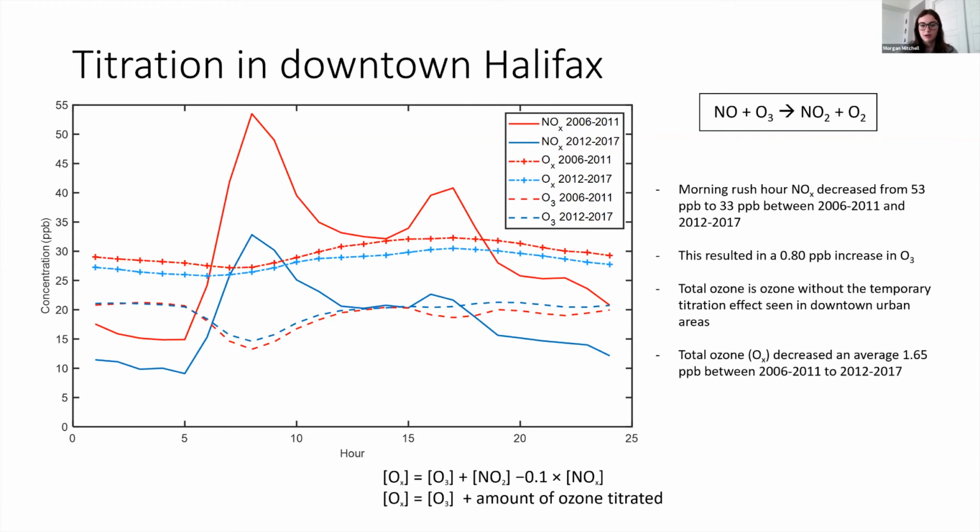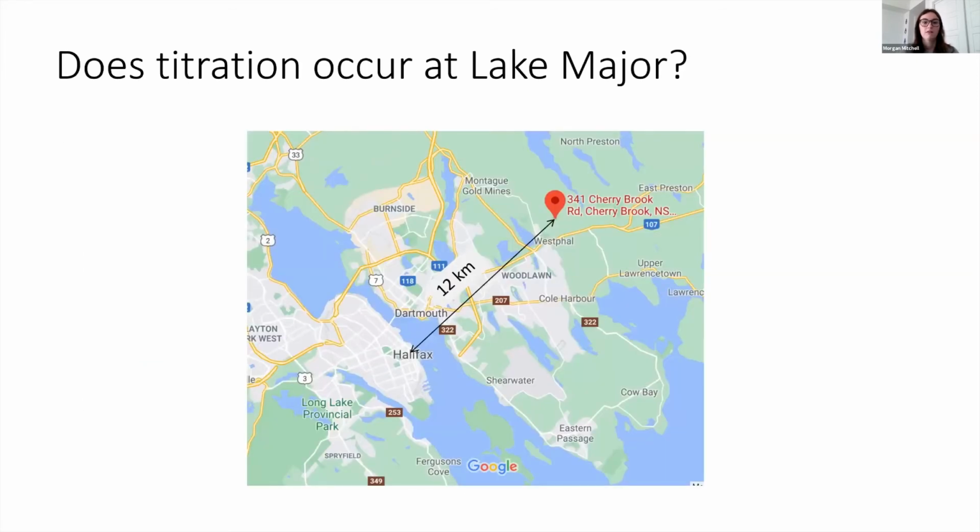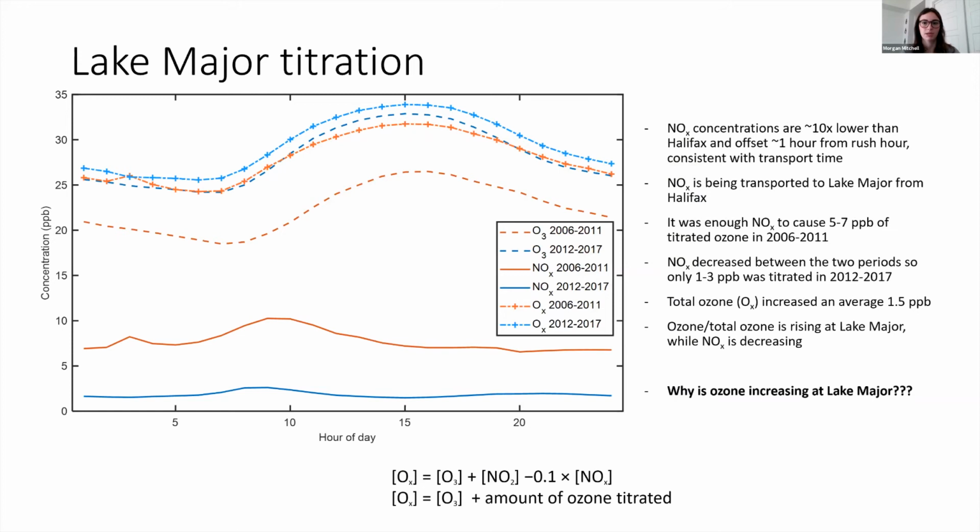And for a long time, a lot of the questions we've been asking are, how far does this titration bubble extend from the downtown core? Does titration happen at the suburban station of Lake Major, which is only 12 kilometers from our downtown Halifax station? So I repeated the same analysis for Halifax at Lake Major, and I found that NOx concentrations are 10 times lower at Lake Major, and the peak in NOx is offset an hour from the peak in NOx at Halifax, which is consistent with the time it would take to transport NOx from Halifax to Lake Major. We see the peak in morning rush hour NOx between 9 and 10 a.m. So NOx is being transported to Lake Major.